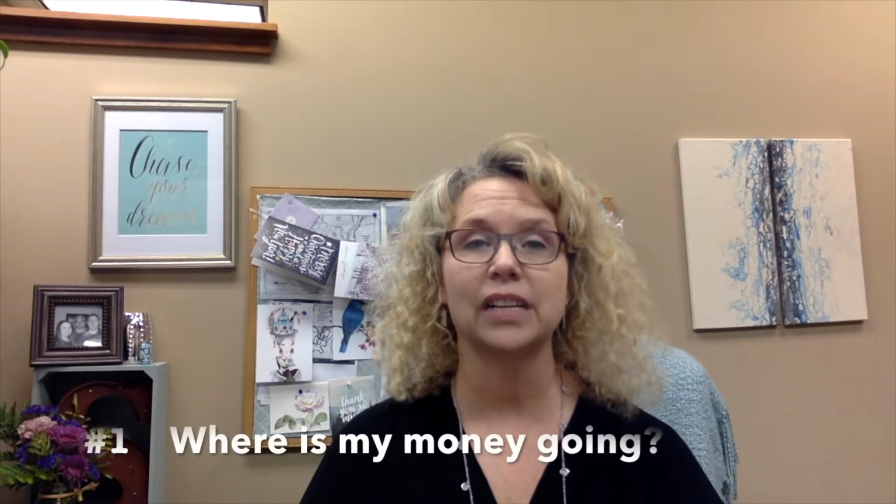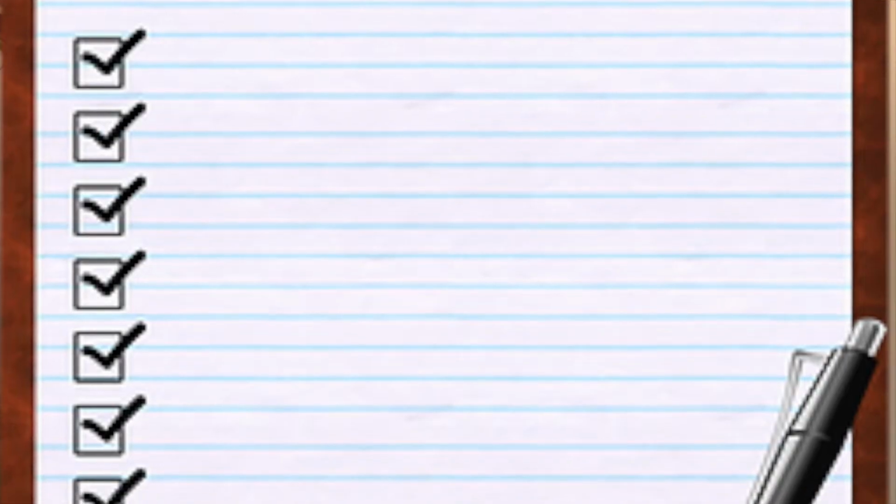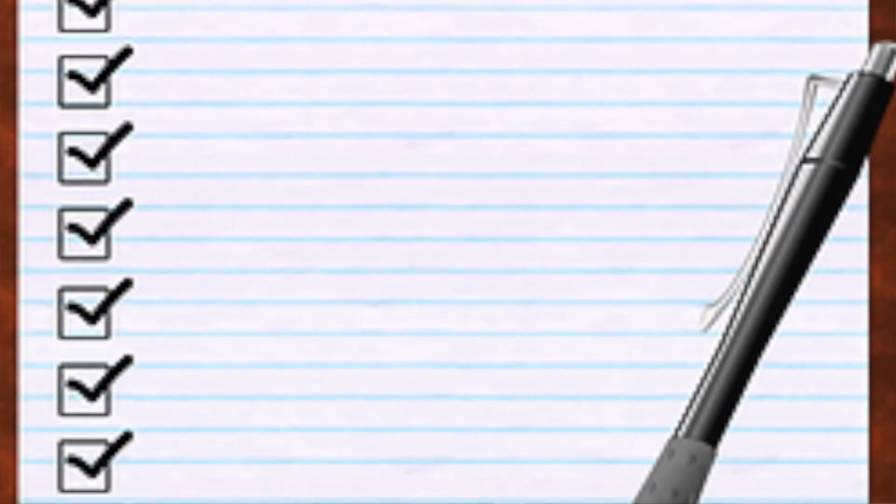Today's subject is how to put that budget together and make those first steps to get into your home. So the first thing that you need to do is to get a very clear understanding of where your money is going. So the first thing I'm going to want you to do is to start a money journal and write down every penny you spend for about a month.